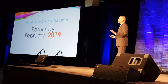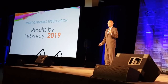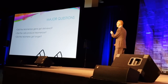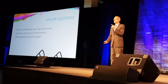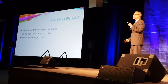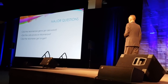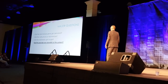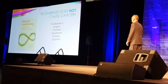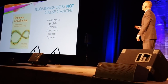That's the most optimistic. But keep in mind, a clinical study is a basic research study. And we are going to be learning because we're going to be asking these 3 questions first. And if the answer is no to any of these, we will have to figure out a way to make that part work. And we already know what to do. So it's not going to be too long. But we got to do that before we can answer that last question. Did this provide any benefit to humans?